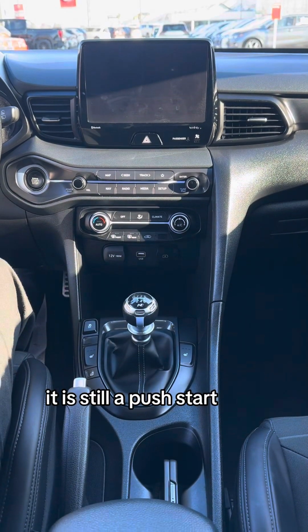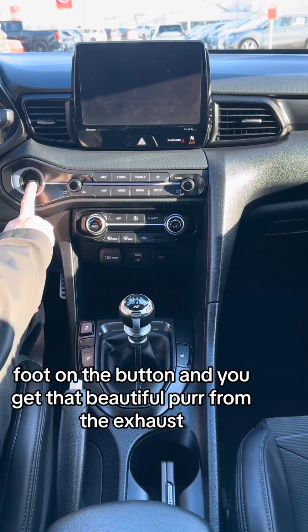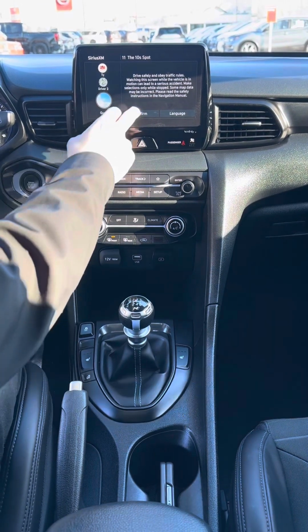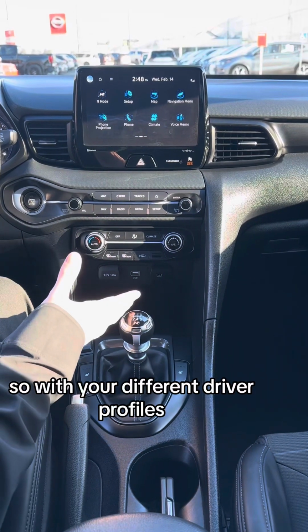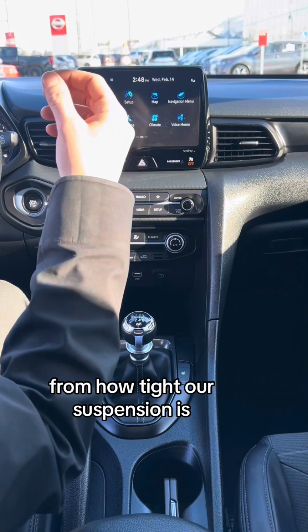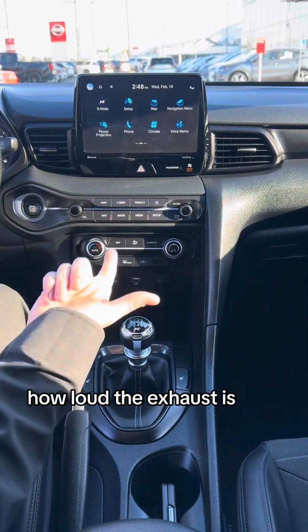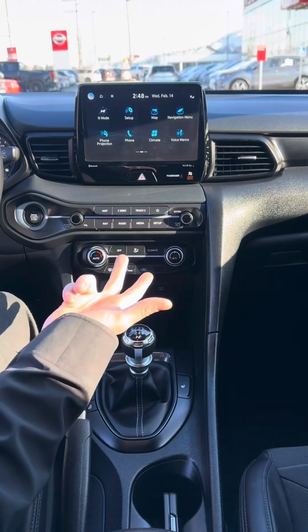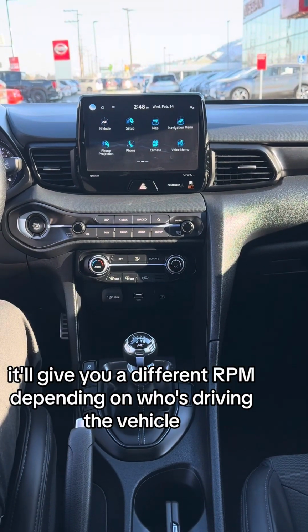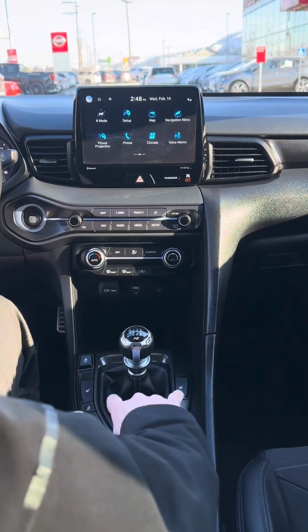It is still a push start, so just clutch in, foot on the button, and you get that beautiful purr from the exhaust. So with your different driver profiles, it's going to give you all sorts of different controls, from how tight our suspension is, how loud the exhaust is. Maybe we want to do some launch control. It'll give you a different RPM depending on who's driving the vehicle.